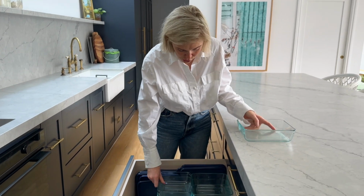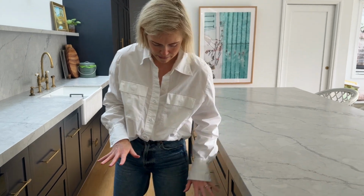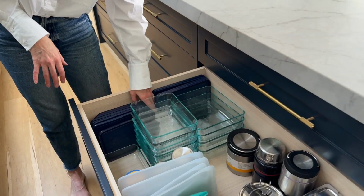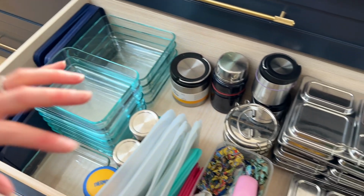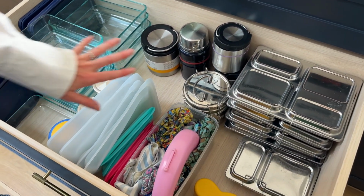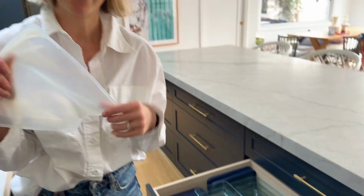So my view on pretty much everything in life is buy once and buy well and be done with it. So they're my Pyrex containers. I just store the lids next to them, just like that. And then when I move on to more food storage, I'm sure you've seen my pretty famous freezer dump bags.